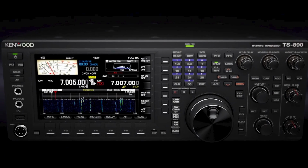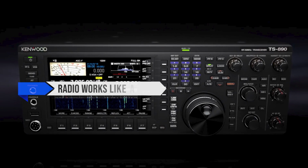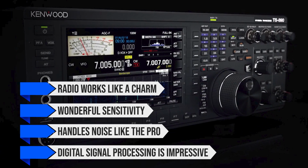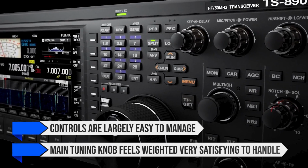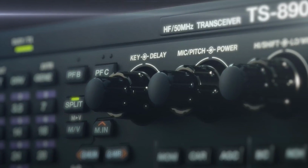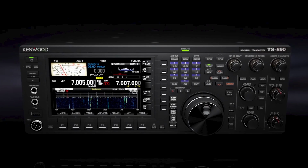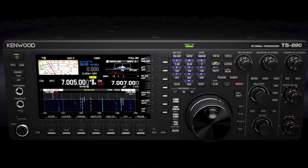Kenwood helps things along by offering a very detailed manual. On the performance side, this radio works like a charm. It has wonderful sensitivity, handles noise like the pro it is, and its digital signal processing is impressive. The controls are largely easy to manage, and the main tuning knob feels weighted and very satisfying to handle. Overall, the Kenwood TS890S is an excellent radio and a great choice for experienced users who enjoy high-frequency, powerful ham radios. While not meant for newbies, it is a joy to use and easy to work with.